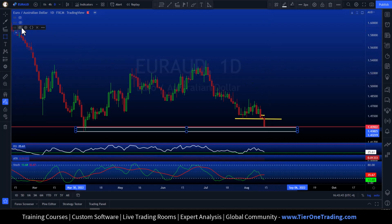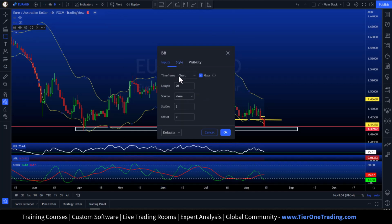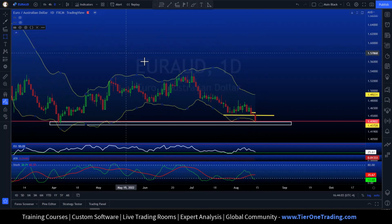If you're someone that uses, let's say, Bollinger Bands or indicators as well, you can see that we've closed outside. I have a 2 standard deviation band right here. We're probably closed outside the 2.5 as well. Not that this means too much to you, but basically it means that we are very overextended. Even if I stretch it out, we're closing right at it. So very overextended in the market.